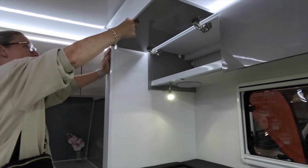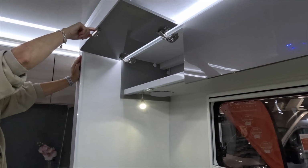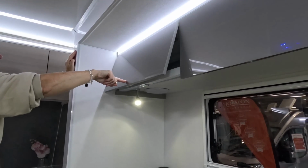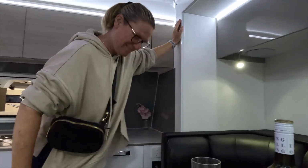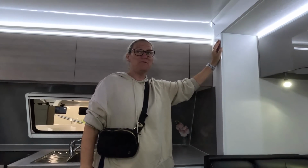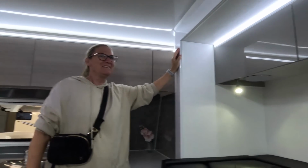So what have you discovered? New innovation. Oh, soft close upper cabinets. Soft close. Listen. Overhead cabinet. Oh my God. And what sort of a van are we finding that in? Avida. Avida. There must be a song.